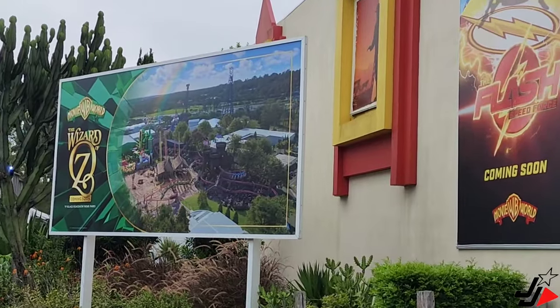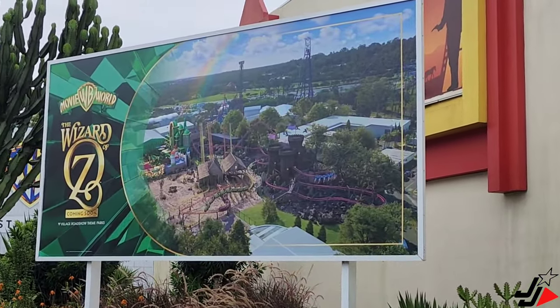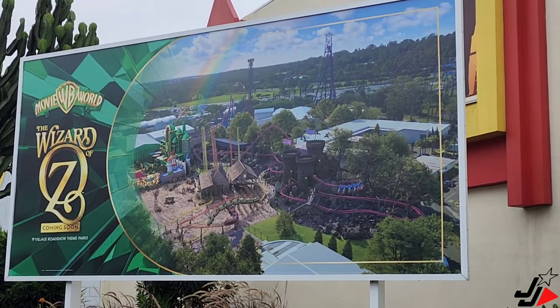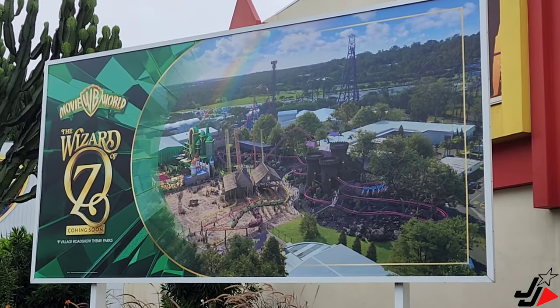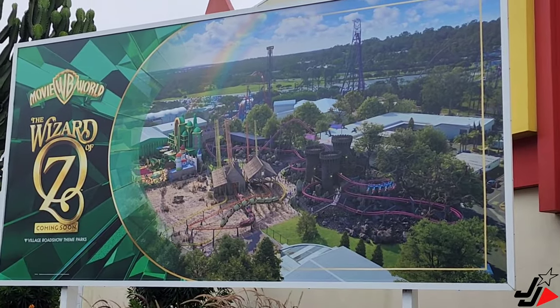Hey guys, by the way, Movie World have just recently updated the billboard here in the park featuring the new Wizard of Oz land, which is opening soon, obviously at the end of this year. It's exciting. Obviously, there's going to be two coasters in there, a suspended coaster and a dueling boomerang coaster. So essentially, that's two roller coasters in one.